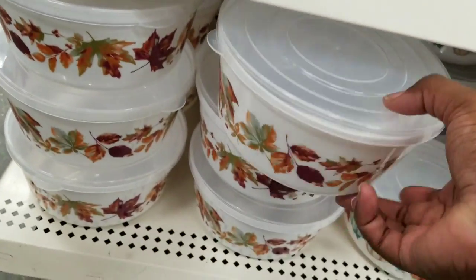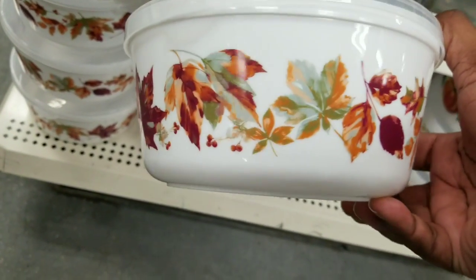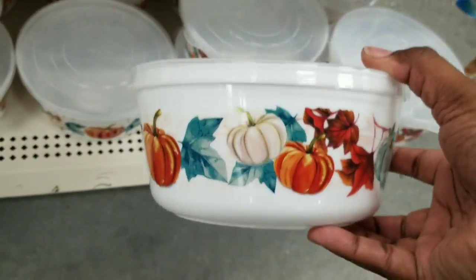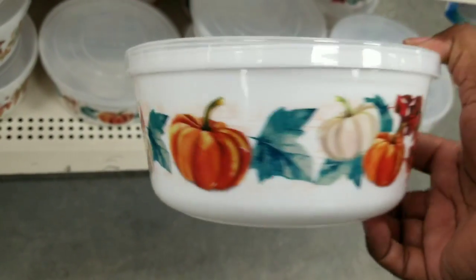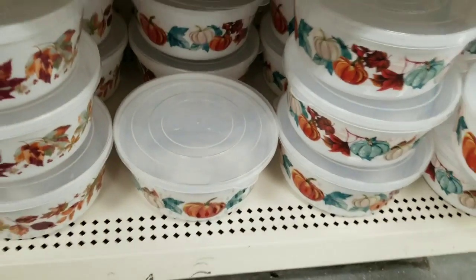These containers are always so fun. I found them in lemon earlier this year, but look, they now have them in fall designs to match all of the plates that they have this year. So you could choose the fall leaves or those colorful pumpkins, and they all come with the lids included. So fun to use for organization or in your kitchen.